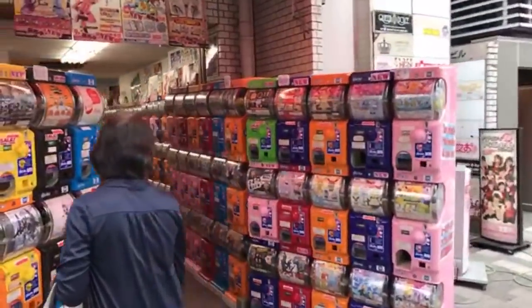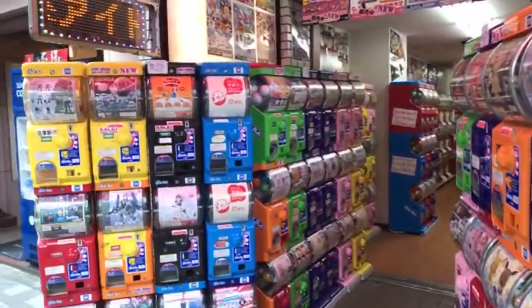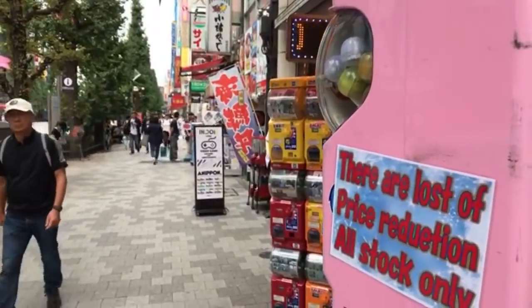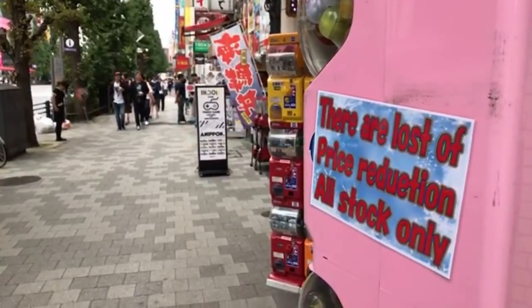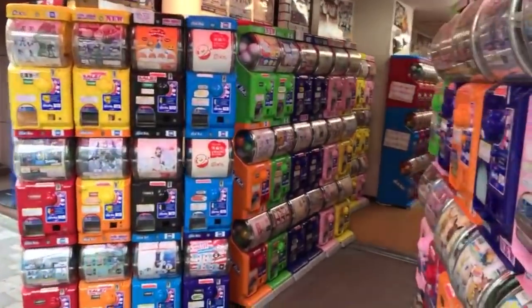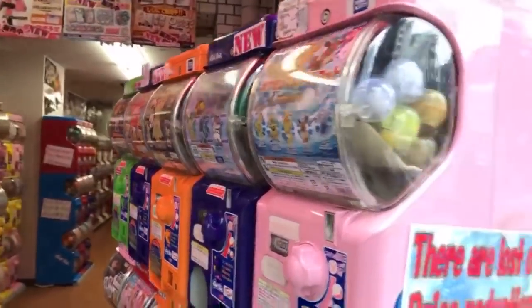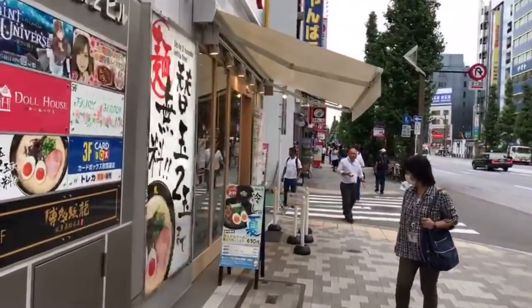Now you can start to see the Gachapon, baby. You can start to see it, and these Gachapon just spill on the street, it's just in the middle of the street. There's so many. There are lots of price reduction, all stock only. What does that mean? Oh, okay, not lost, but lots, maybe. They just kind of messed it up. So we're gonna take a quick look into my friend's shop, which is Gachapon Kaikan.